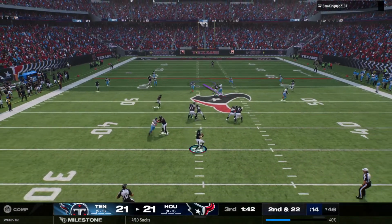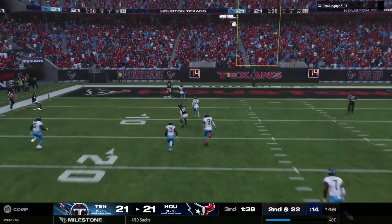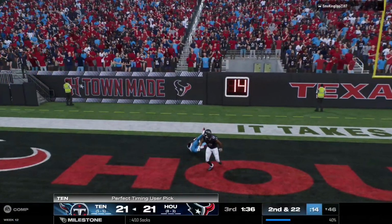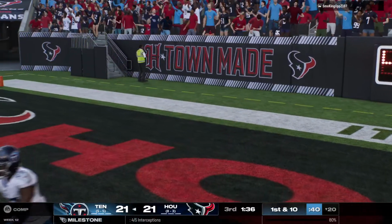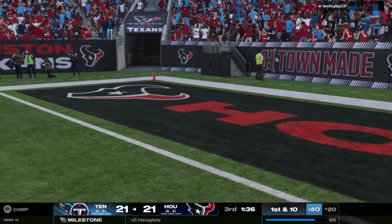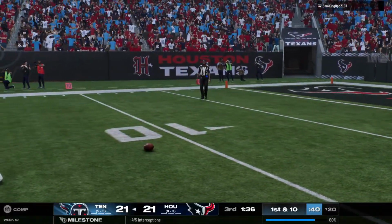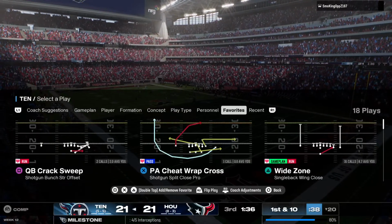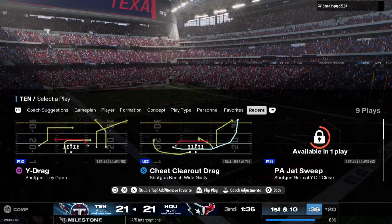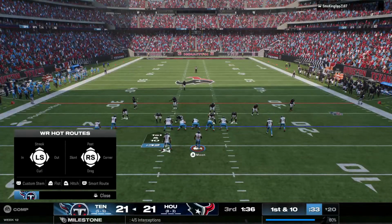Trying again following the sack. Taking a big shot for the end zone. And the defender comes away with it. Roger McCreary takes it away. And the Titans will take over as this gets brought out to the 20-yard line. And the drive will start out with a 1st and 10.